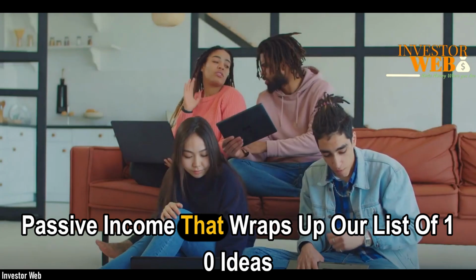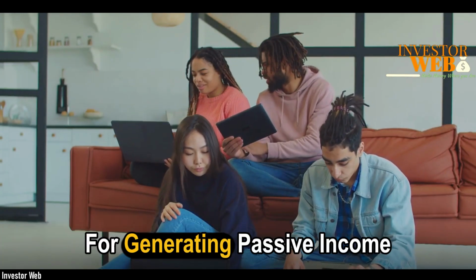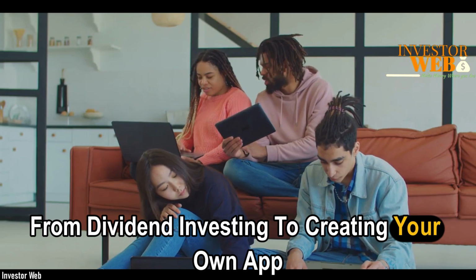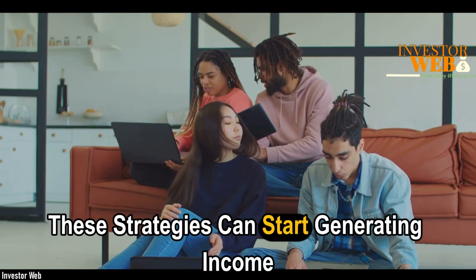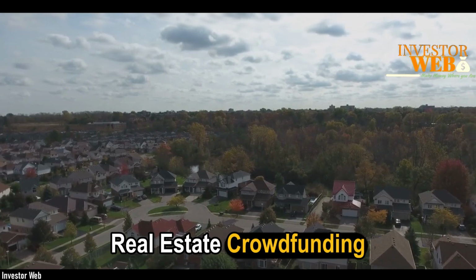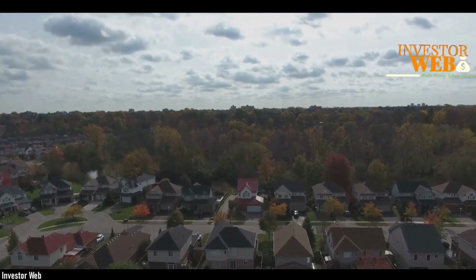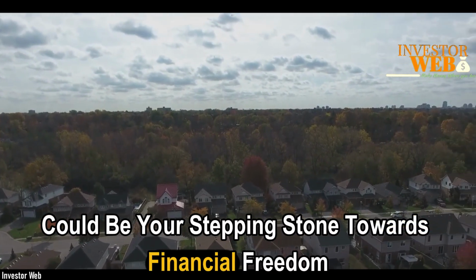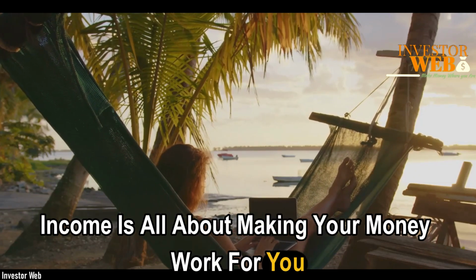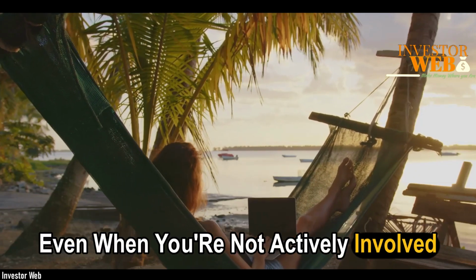income. That wraps up our list of 10 ideas for generating passive income on a budget. From dividend investing to creating your own app, these strategies can start generating income with a modest budget. Remember, real estate crowdfunding or renting out property could be your stepping stone towards financial freedom. Passive income is all about making your money work for you, even when you're not actively involved.